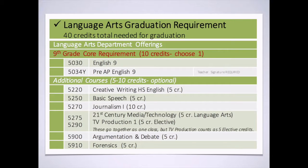You'll also see on the registration form additional courses that give language arts credit, but that are not the core requirements. So as you can see on there, some ones that we can kind of point out: forensics, argumentation, debate, journalism, all of those still do in fact give language arts credit, but they are not considered that year-long core requirement that we really strongly encourage for students who are college-bound.